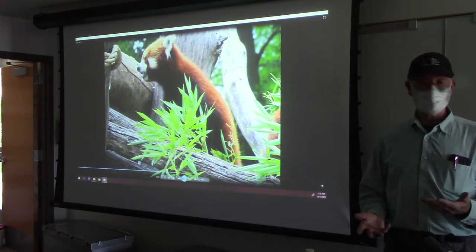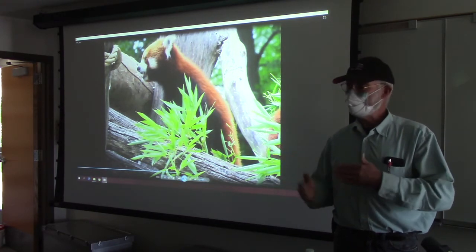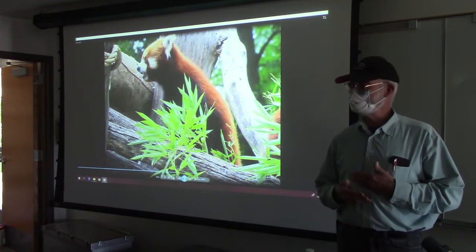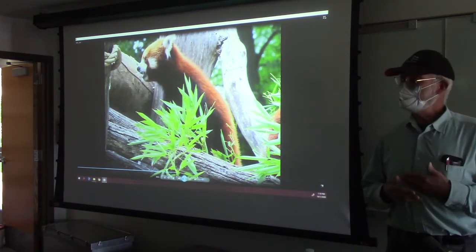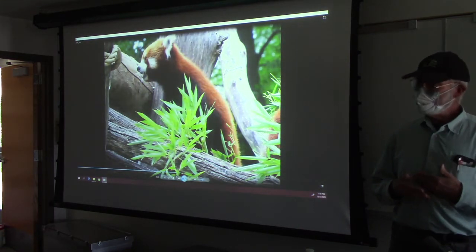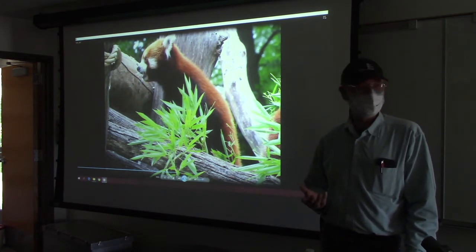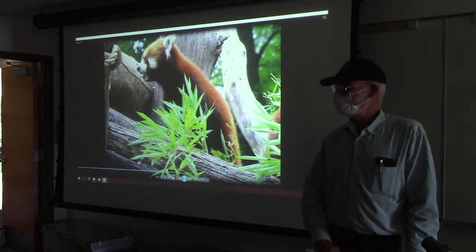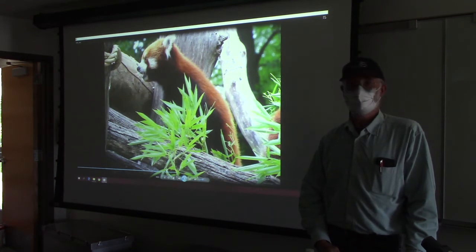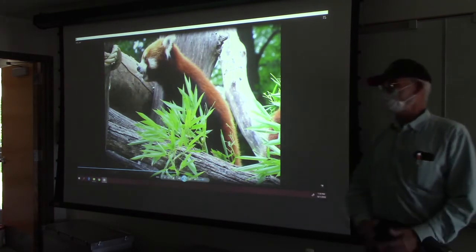So that's one problem. Here you are, a carnivore with a short GI tract, and yet, like these guys and like panda bears, you eat plants. Which means that in terms of the total nutrition you're going to get out of any mouthful, it's pretty limited. So what do panda bears do? They eat some more. They sit on their butt and eat. They eat.